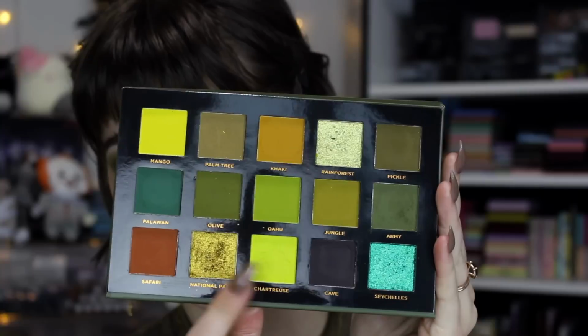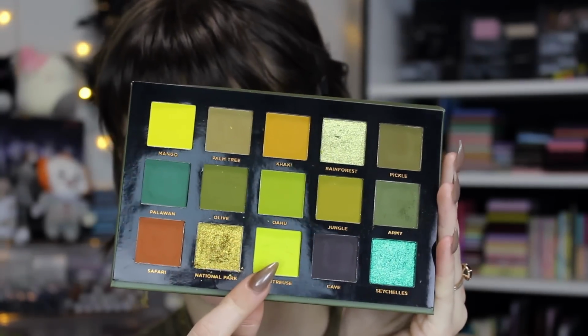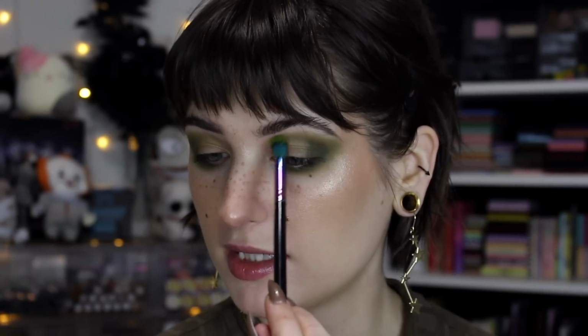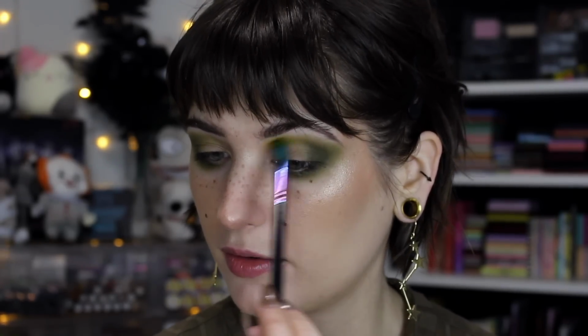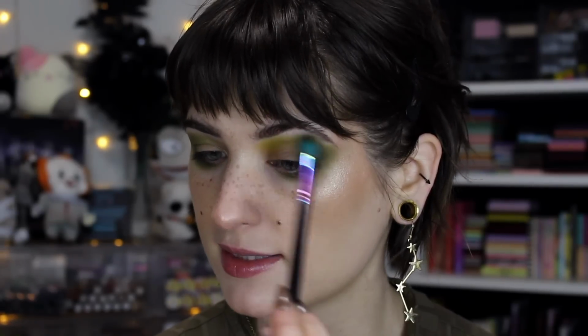Please give me all the murky greens. Favorite thing ever. But now I want to brighten up the inner part of the crease. You may have noticed that I haven't really been putting too much shadow over towards the inner part. You guys already know this chartreuse shade screamed at me, so I need to use it. I'm just going to use this Spectrum B06. It's a fluffy brush. I am just going to go to town, loading it up in the inner part of my crease just to give a nice bright effect.